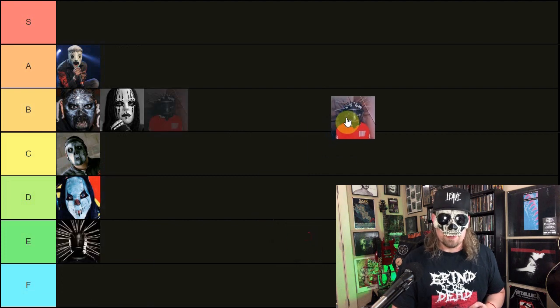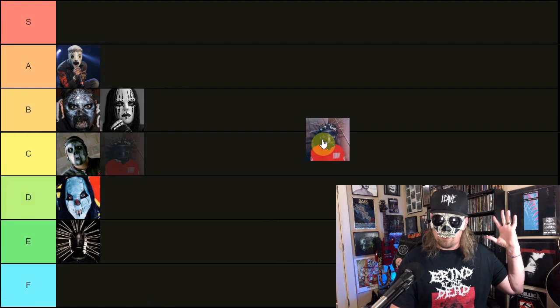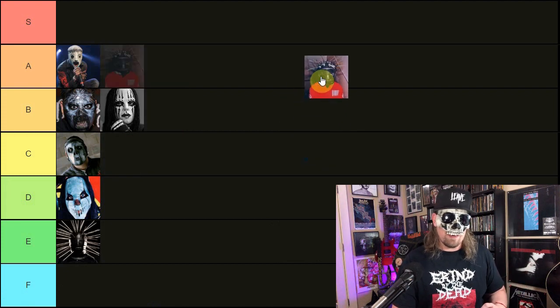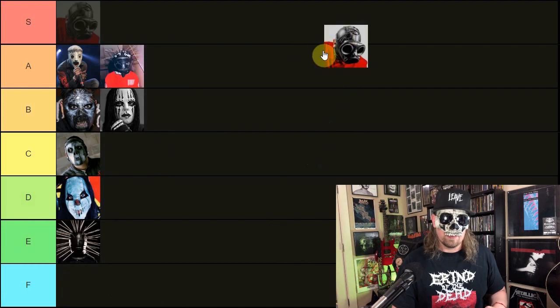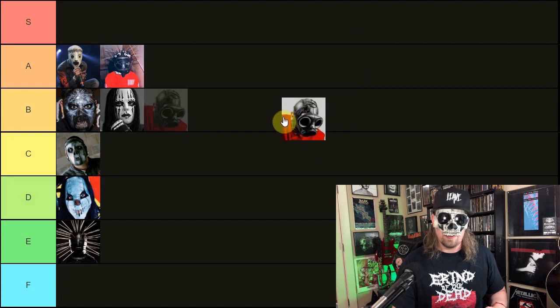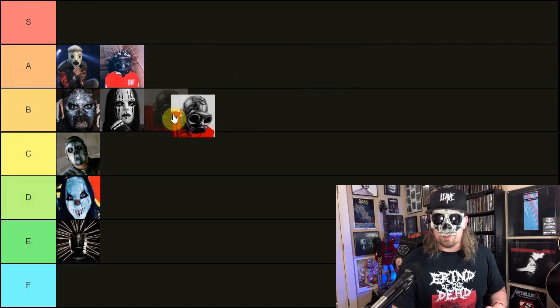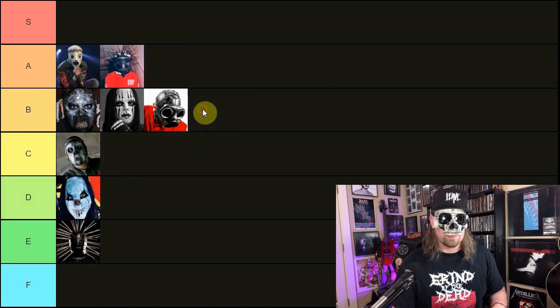Now, on the flip side, we got this OG one with sort of the more gas mask look with the smaller spikes. I'm a fan of this. I always thought this was kind of neat. I don't know, I might even put it at A tier, actually. Speaking of gas masks, we got to go on to Sid's gear. And another one, kind of like Joey's, it's simple, but it's effective, and I kind of like it, so I think B tier feels about right.